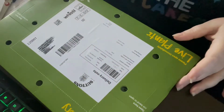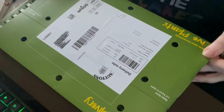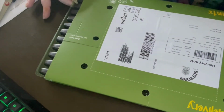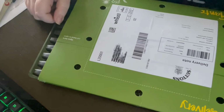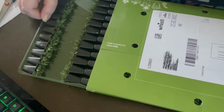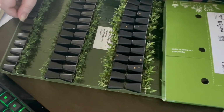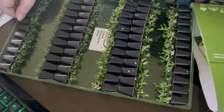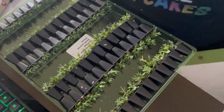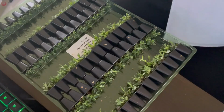Okay, so this to me does not look like 75 plants. I could be wrong. Actually, look how tiny those are. Now, this is supposed to be the lavender and... Oh my God, look how tiny they are. That's the lavender. Oh gosh, things fell on the floor. There's things falling everywhere.